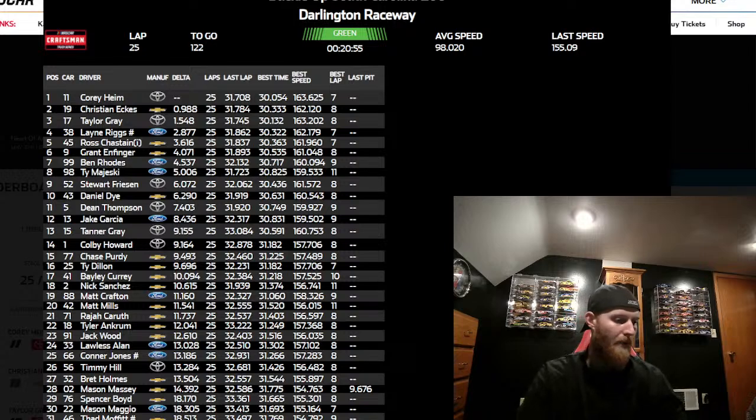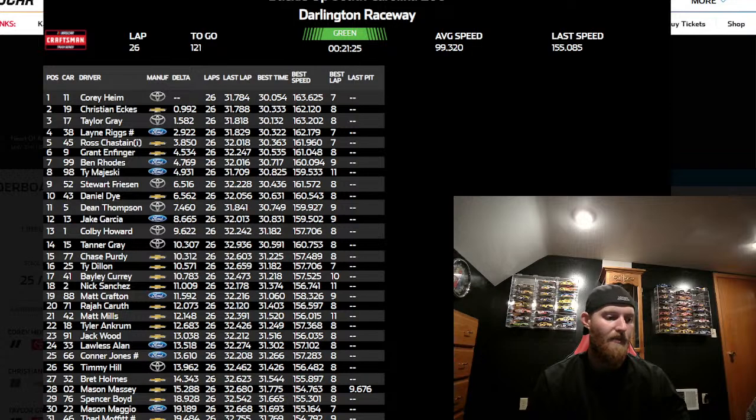So Corey Heim performing as well as he is right now, it could be tough to beat. His fire-off speed, those first 5 laps, trucks are able to really hang with him, if not get alongside of him as we've seen a couple times, but they haven't been able to complete the pass. And once we get 5+ laps of the run, Heim really starts to pull out there.